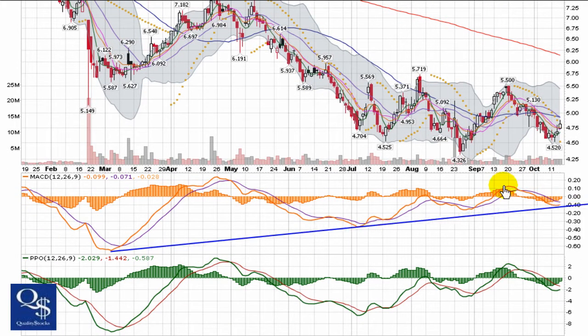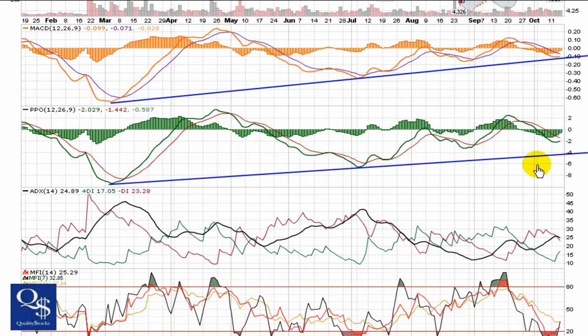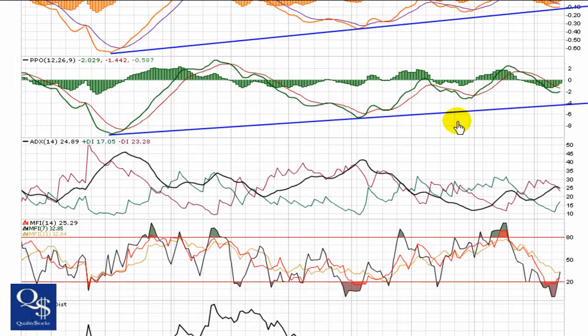Long term, very nice positive divergence with the MACD, a great indicator of possible long-term reversals. PPO almost identical, a little bit off the trend line. Overall, though, very nice trend towards zero. And even over the last 3 months, nice trend towards zero.